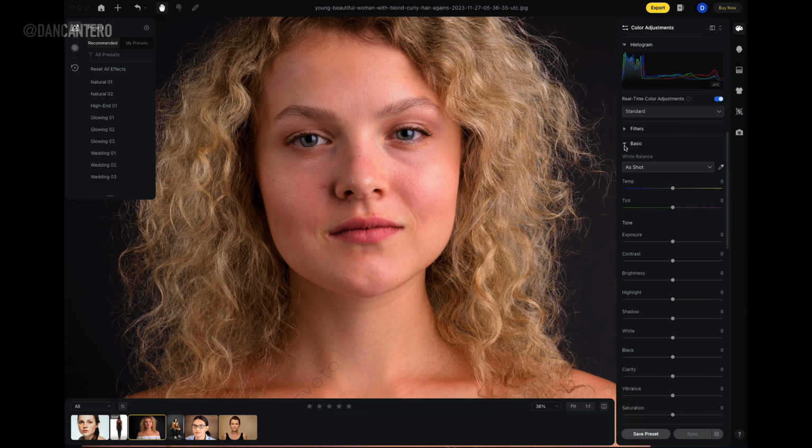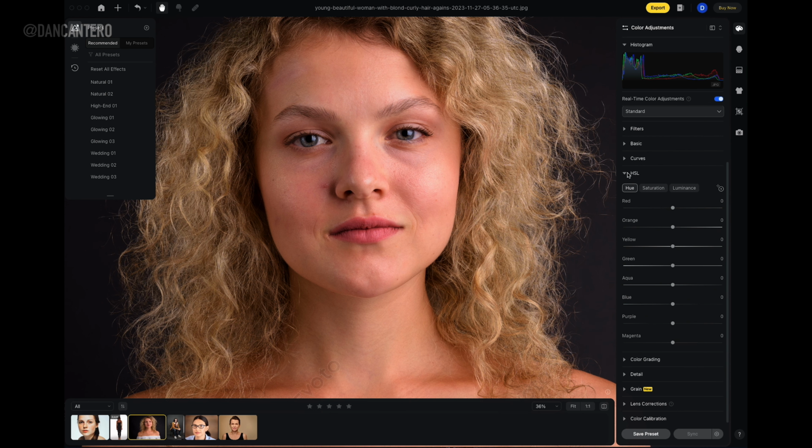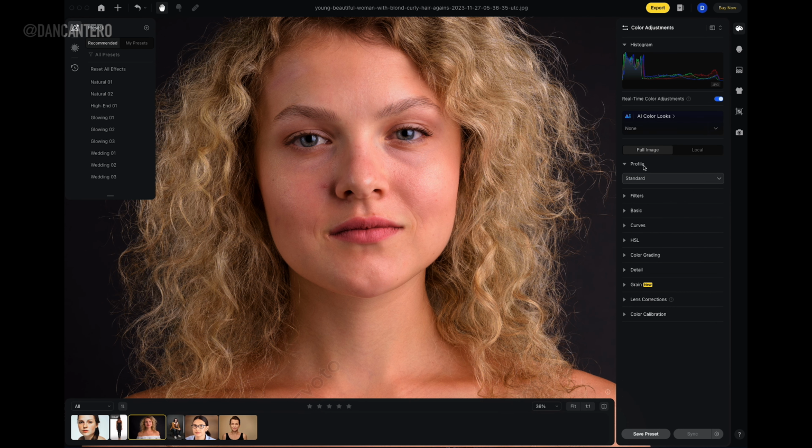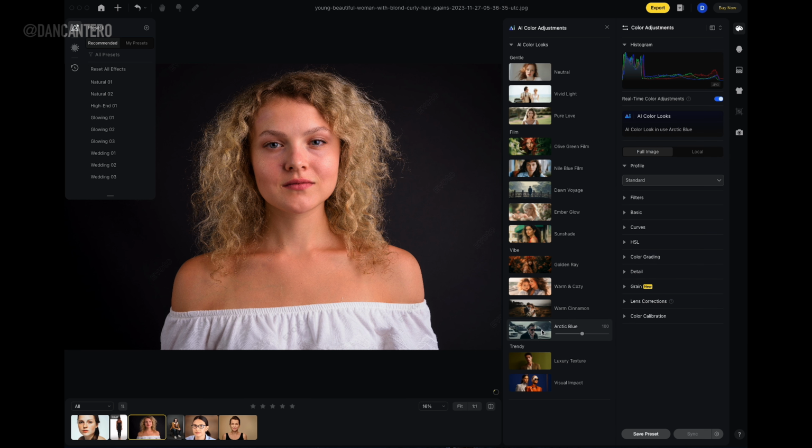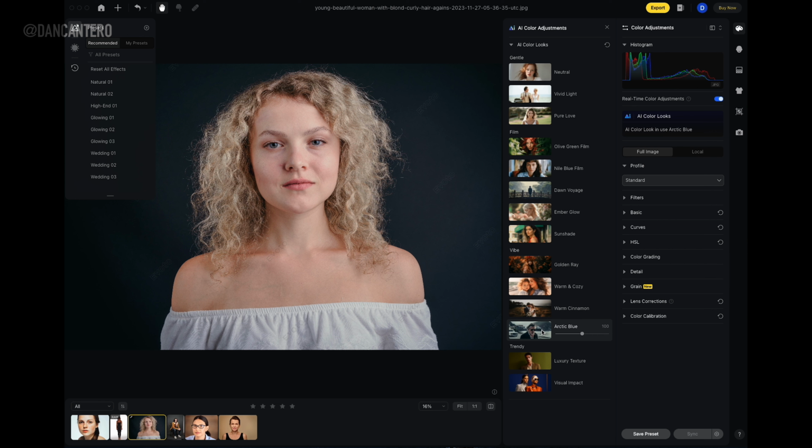Now I will just collapse these groups for a second so that I can show you up here where you've got this section here, which is the color looks. And if you click on that, it's going to show you some looks, I guess they kind of look like presets, but they're a little bit smarter than that. So they behave the same way as a preset. So for example, if you like this Arctic blue look, then if you click on that, it applies it to the image, but it does more than just apply a filter over the top of it.